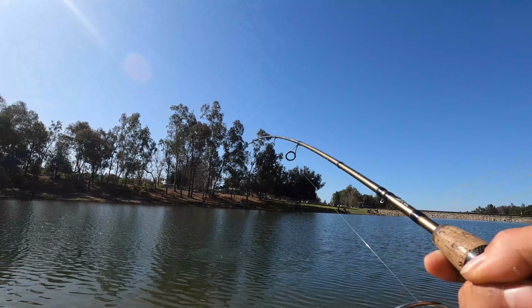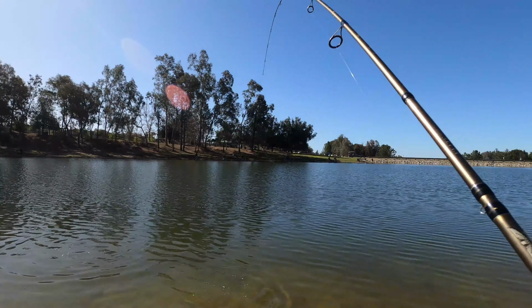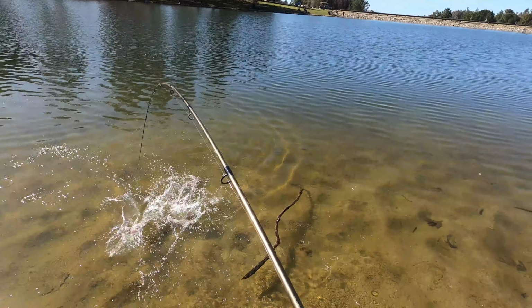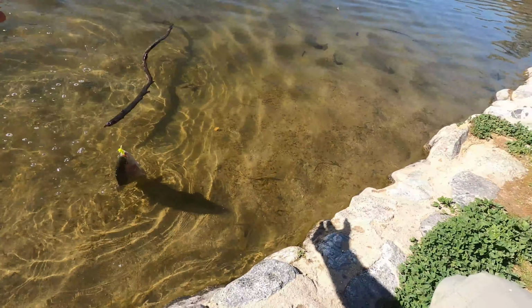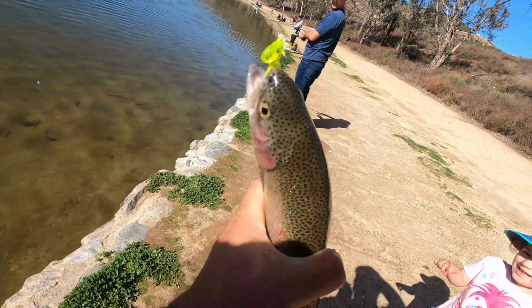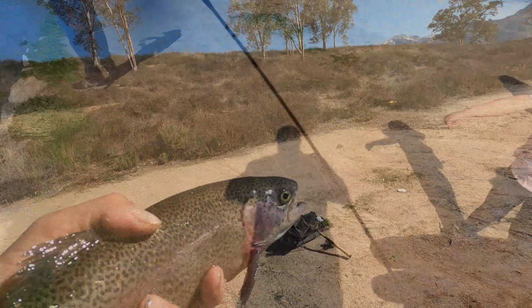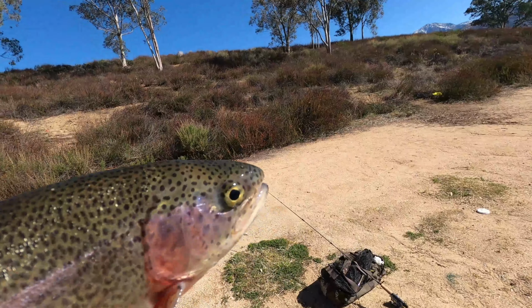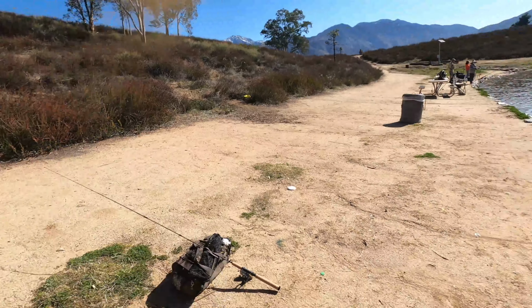Ooh, there we go. That was a quick bite, guys. I almost missed that fish. Let's get him in. You wanna pet him? Oh, broke off right there. All right, let's get him off of there. So there you go, another solid fish. Let's get some more.